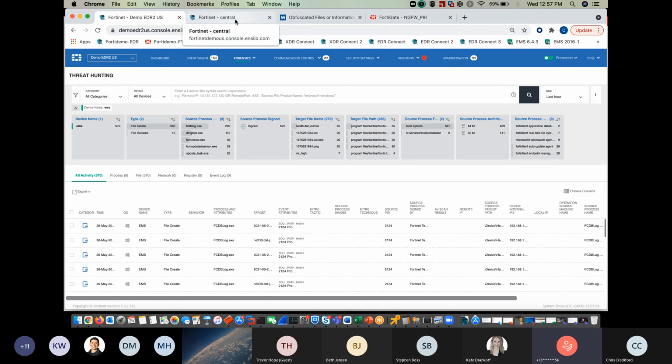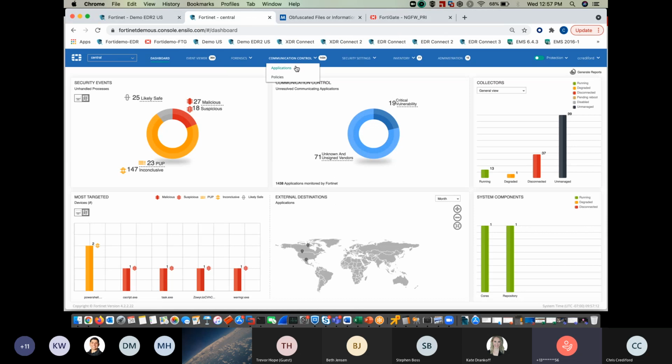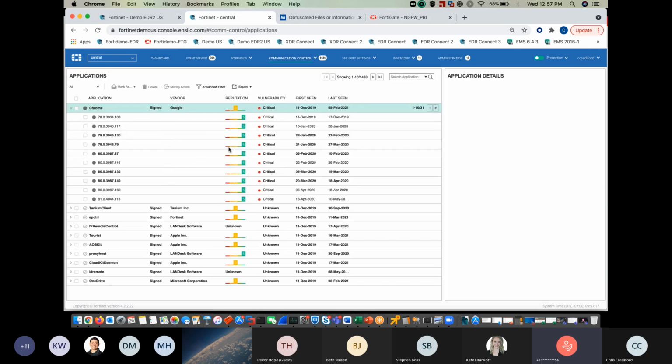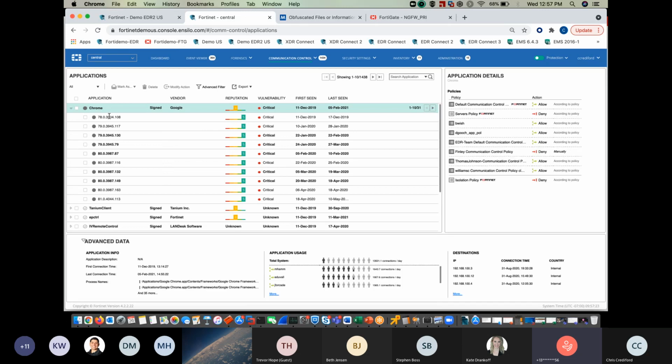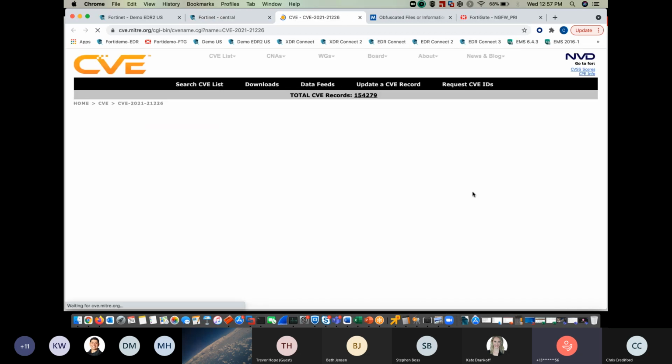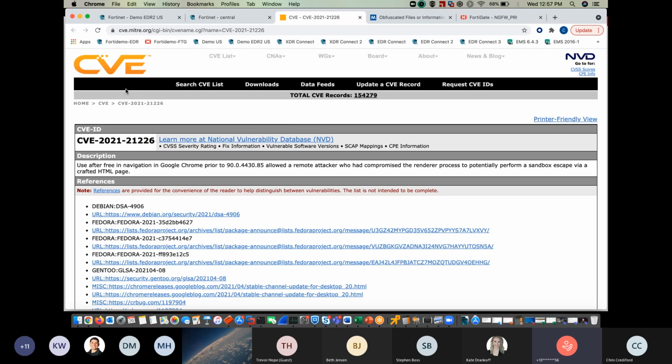And then I know we've got maybe just a couple more minutes, but the last piece that I think is important, and this kind of fits in with the pre-infection, is our ability to discover all the applications in your environment. So for Google Chrome, for example, I can tell you not just Google Chrome, but every version of Google Chrome, and I can tell you this version of Google Chrome has hundreds of CVEs in it. These are also clickable links. If I click this link, it takes me to the MITRE attack site. I can read about what this vulnerability is.